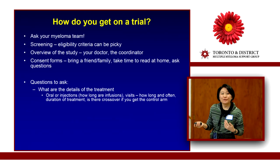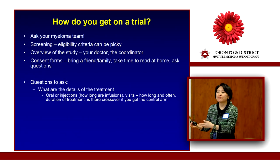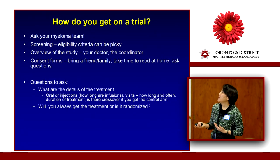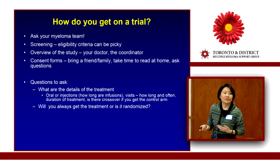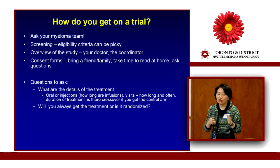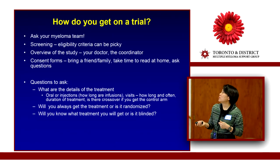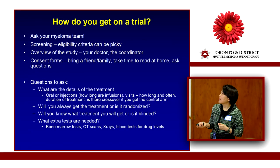Is there crossover? Sometimes when you're in the control arm, meaning you're getting standard treatment, you want to know if it stops working, can you then cross over and get the new treatment? And that's important for a lot of people. Will you always get the treatment, or is it randomized? Is it possible you're not going to get the new treatment that's of interest? Will you know what treatment you're getting, or is it blinded? We've already gone through that.